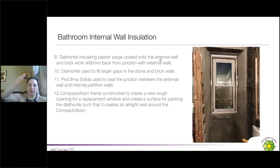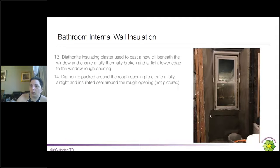I used an air tightness tape called Pro Clima Solida, which you can plaster over, to deal with the air tightness junctions around the lintel, window, and various other places around the external wall and where it meets the internal walls, and then slowly built out all the insulating plaster work.